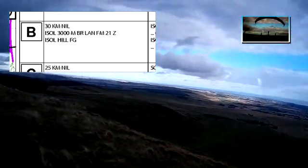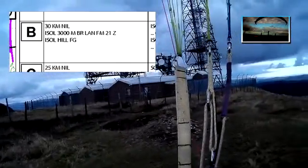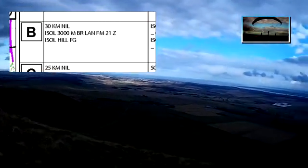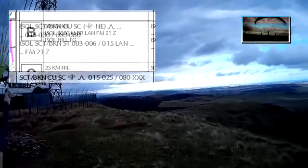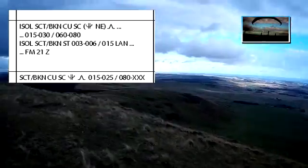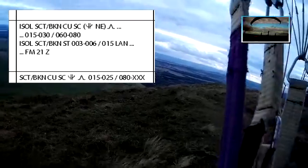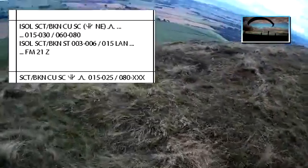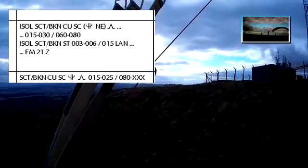Okay, so that covers the surface visibility and weather, which I would refer to as the horizontal visibility and weather, because it's not just at the surface, it's at different altitudes. And now we'll look at the vertical visibility, which is described on the chart as cloud information. I'll read the first line. Isolated SCT/BKN CU SC. Then there's some stuff in the brackets that I'm going to skip over on this information video. And 015-030/060-080. Again, when you're reading it, or if you're even looking at it when you haven't been trained for this, it looks complex. It's not, it's simple.